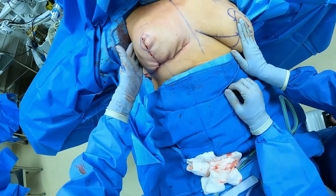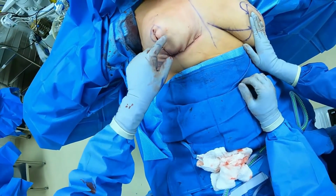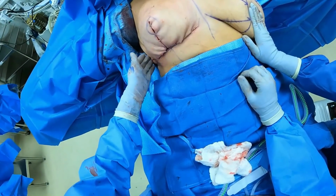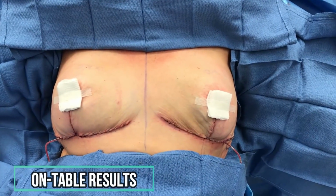Okay, so as you can see, I've got this side partially done. You can see the big difference between one side to the other. The nipple's going to come out through here, and I'm going to do a little more lipo out through here to bring that in. All right, surgery's all done.